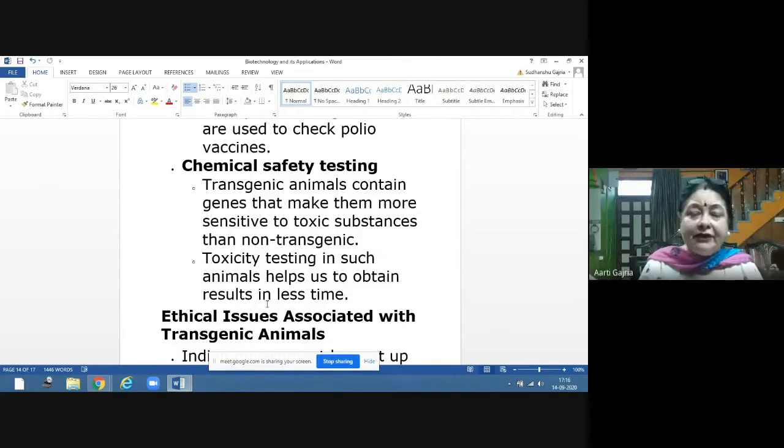Anything which is there in the market, anything which is being produced as an application of the biotechnological processes, cannot be straight away used, because the results are very uncertain. We don't know, because what we are doing is manipulating the genes, so we cannot predict the results in human beings. So before using them for human beings, we have to first test everything on something, and for that we need transgenic animals.